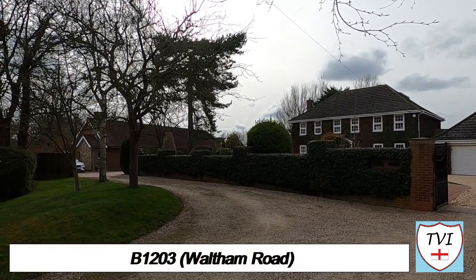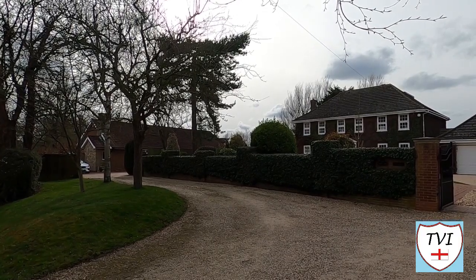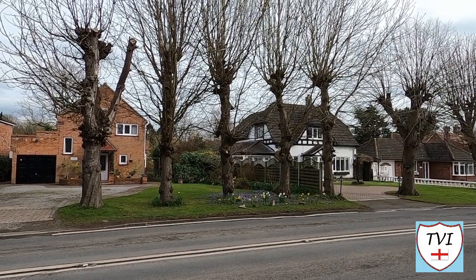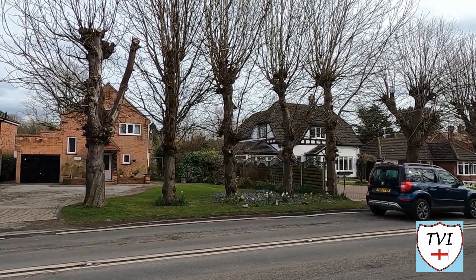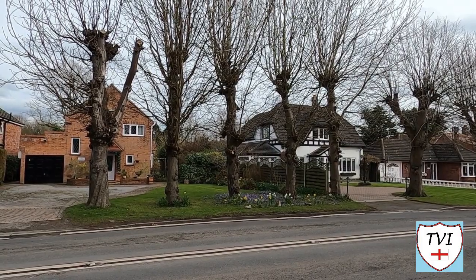Brigsley has no other shops or any kind of amenities. The nearest ones are all in Waltham, so ideally, living here does require a car to get by. Brigsley also has no school, in fact, it's never had one. Children here either attend school at Waltham or at East Ravendale.